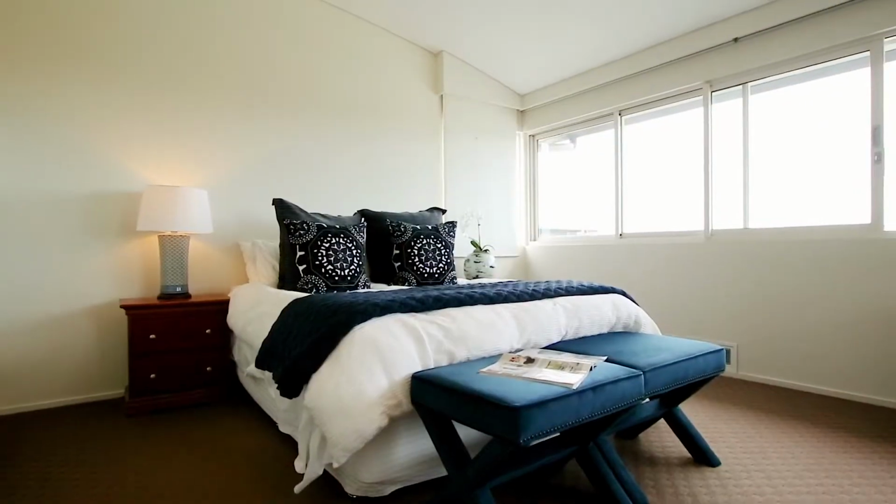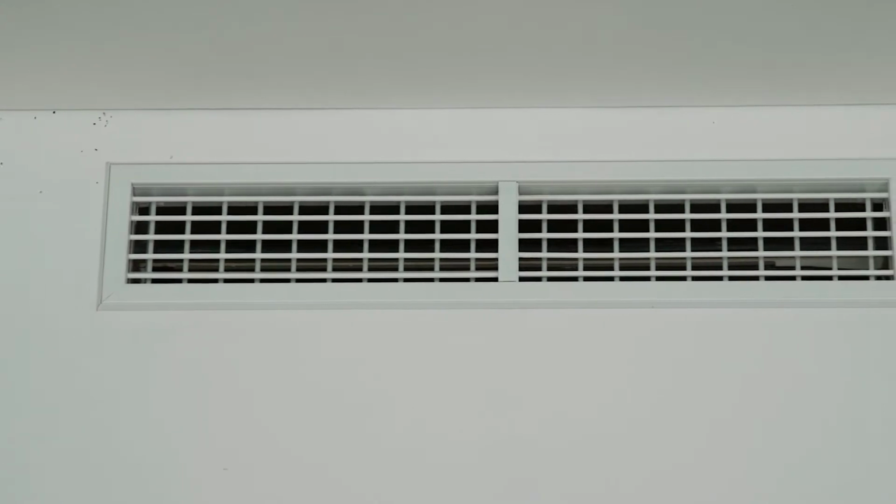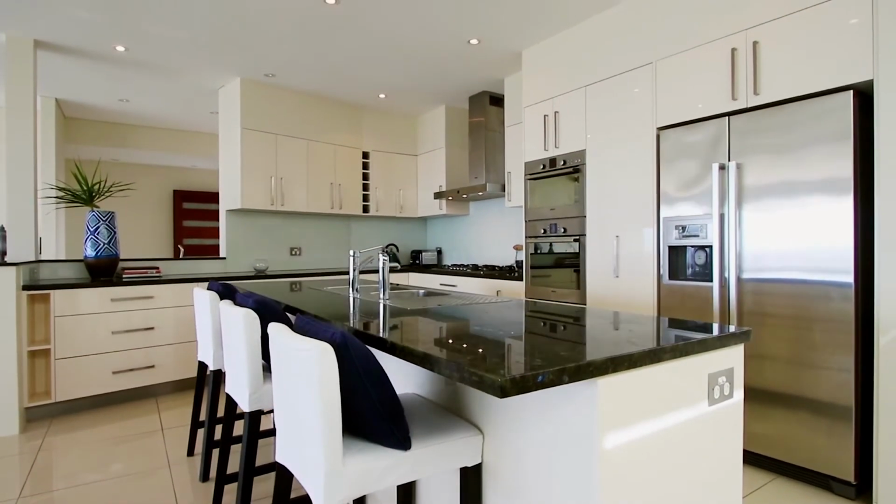What I love about this home is its flexible floor plan with bedrooms on the upper level and the lower level, and a centralised C-Bus system that controls everything that opens and shuts, heating and cooling, and a centralised watering system, topped off with a beautiful Madagascan marble kitchen.